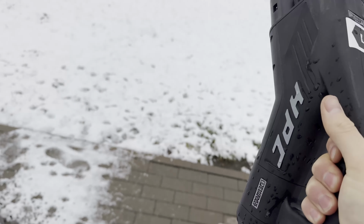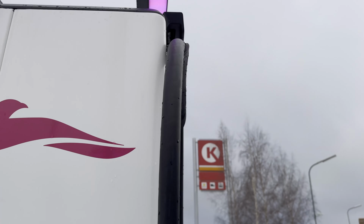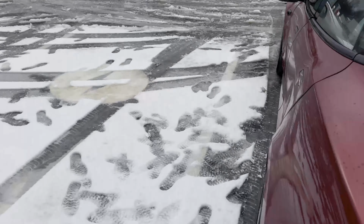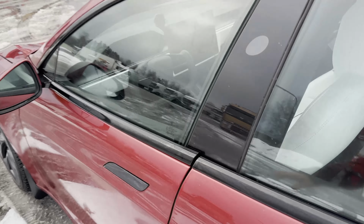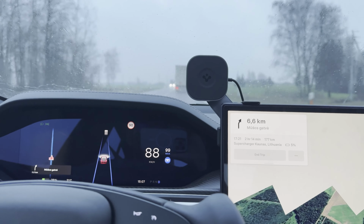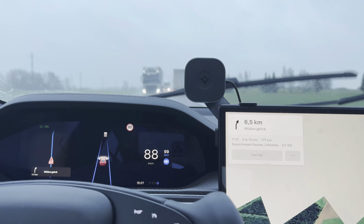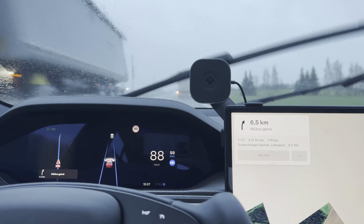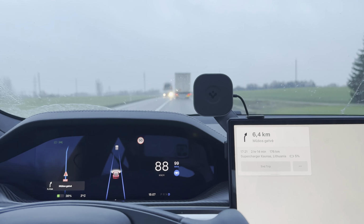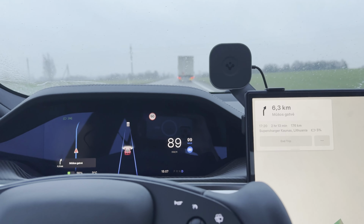I really like Ionity chargers because the cables are hooked from the top, so they can reach far away. They're a bit heavy, not like the ones Tesla has, but still nice. Slight change of plans, even though our navigation is set up for the Kaunas, Lithuania Supercharger, which gets busy a bit. Just before it was full, now there are a few more stalls empty, but we'll stop at Ionity. I think we have around 50 kilometers to Ionity, plenty of charge.